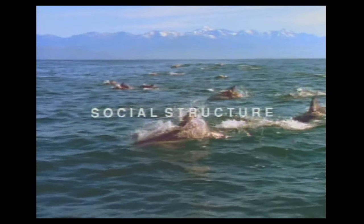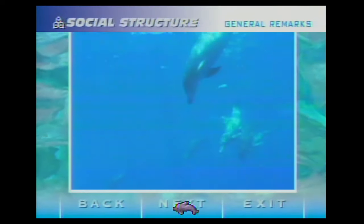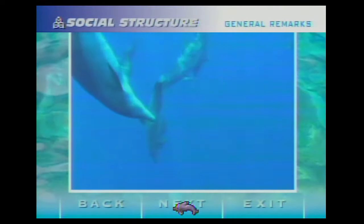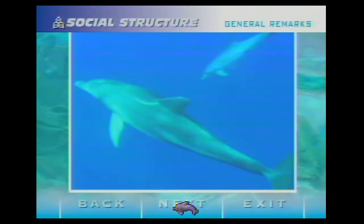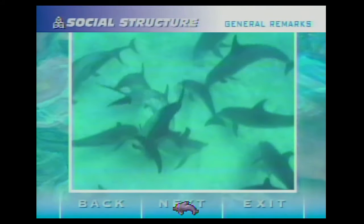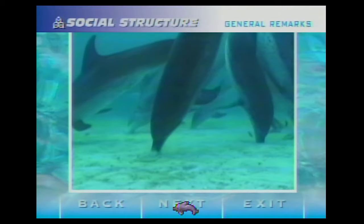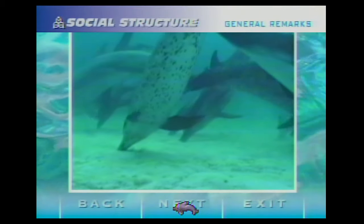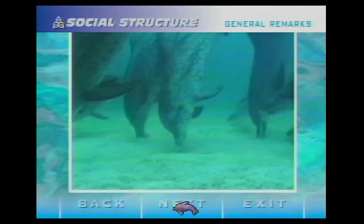Let's take a look at the dolphin community. Most dolphins live in groups ranging in size from a few individuals to several thousand animals. Dolphins are perhaps the most social of all animals. The young, the old, male and female, all cooperate together in a kind of mega family. The family protects itself, feeds together, and in nurseries, the older animals teach the young.